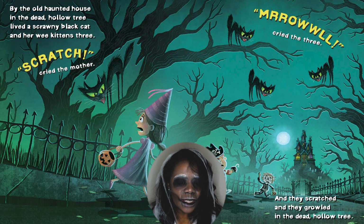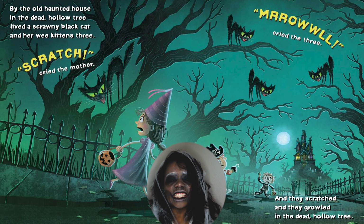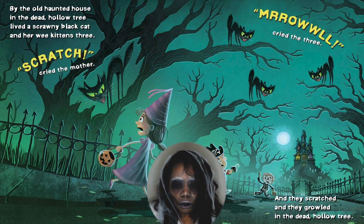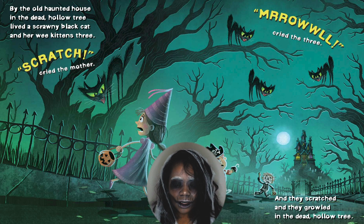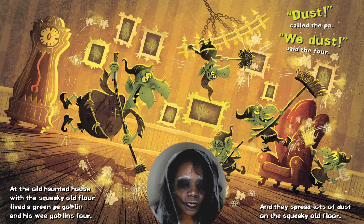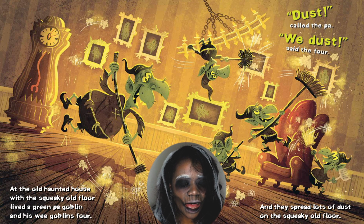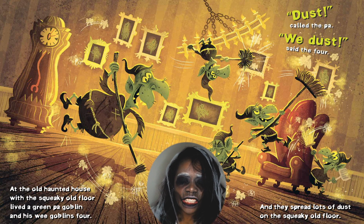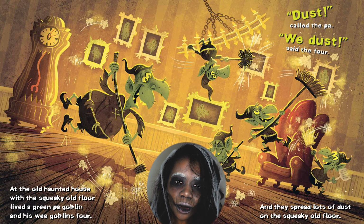By the old haunted house in the dead hollow tree lived a scrawny black cat and her wee kitties three. Scratch! cried the mother. Scratch! cried the three, and they scratched and they growled in the dead hollow tree. At the old haunted house with the squeaky old floor lived a green paw goblin and his wee goblins four. Dust! called the paw. We dust! said the four, and they spread lots of dust on the squeaky old floor.